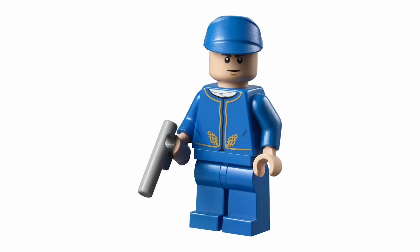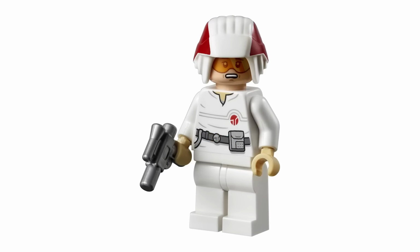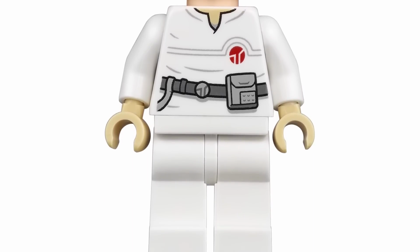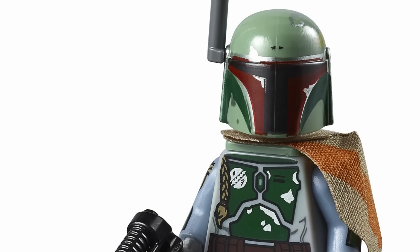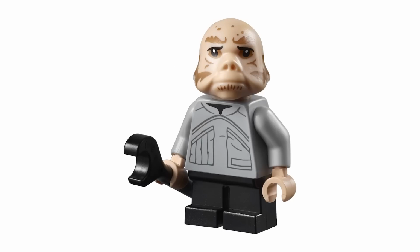2 versions of Cloud City guards. The entirely new 2 Cloud City car pilots, the twin car pilots. That's a new mold for the helmet and entirely new print for their bodies. Also Darth Vader, Boba Fett, that is, I think, not updated. I think the last Boba Fett was a pretty good version. I think they repeat that guy. 2 classic Stormtroopers, not a change here. And also a new Ugnaught with a new head print.